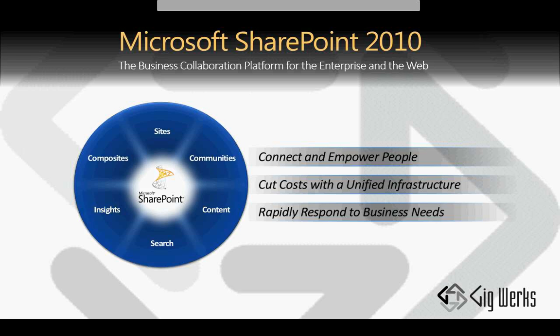So what do I mean by this? Insights is their business intelligence piece. So you go out, you get Cognos or Business Objects; for search, you get a Google appliance, God forbid. Content, you're running OpenText, Documentum.